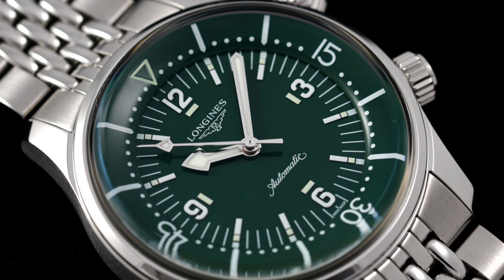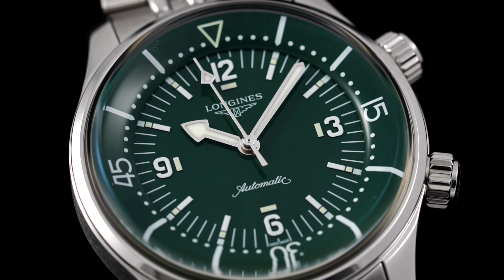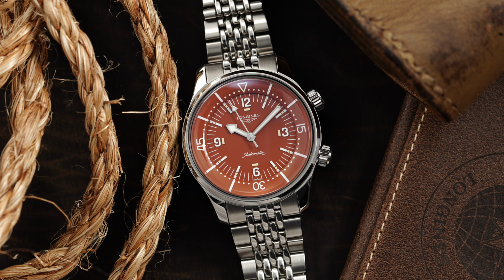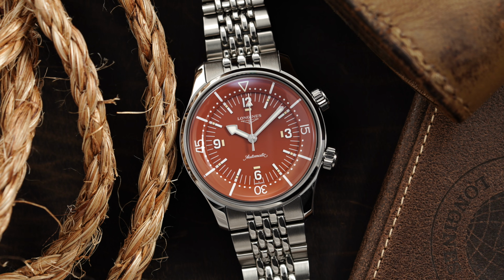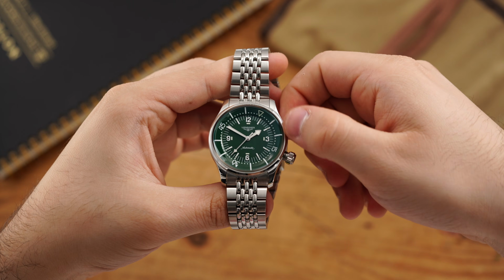But also the other benefit to this style of case back in the day and even today is going to be the elapsed time and how it's positioned. So instead of having the external bezel on the outside, it's internal. And what this would allow is you to track that elapsed time without the fear of it getting knocked. So you actually have to unscrew one of the crowns to be able to rotate that elapsed time.